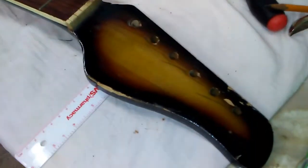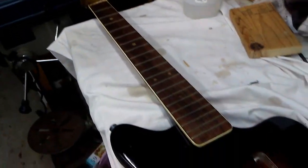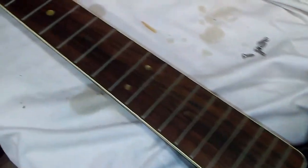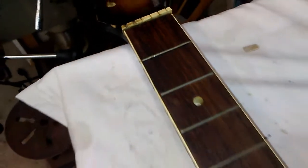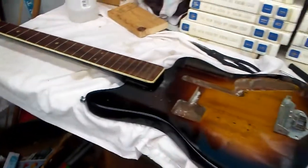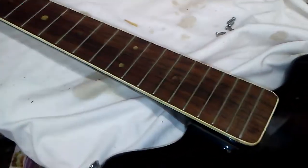Let's give it a nice fret job, man. Let's get those frets all correct, man. Just a quick little fret job. I mean, they look pretty good, the frets. Doesn't look like there's too much play wear. It looks like, during its time as a wall hanger, there was a wire around here at one point. Unnatural damage, man. Don't like it, man. Let's give it a little bit of love, man. Some TLC.